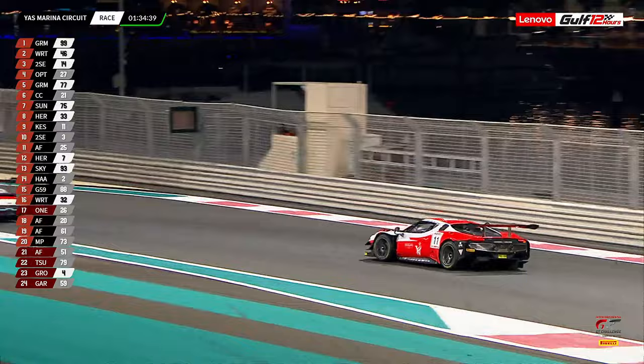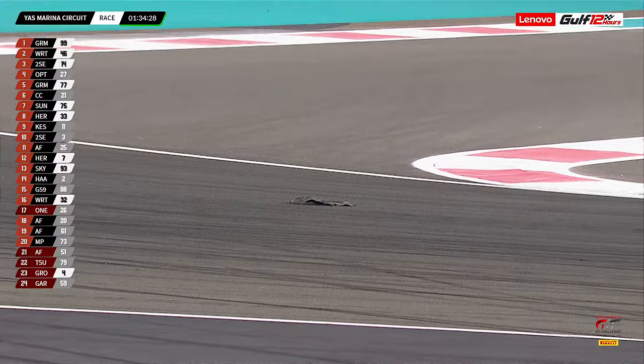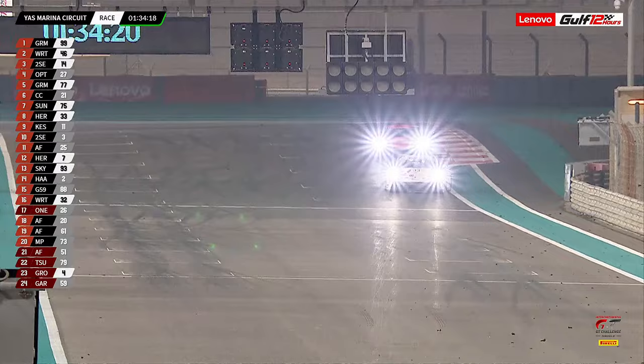There is the debris, one would imagine, that's been picked up between turn three and turn four, and it doesn't look as though it's that far off the racing line, but it doesn't look like carbon fibre from there. It looks more like a wheel arch insert or something like that, does it not? Could well be, couldn't it? So it's again, wear and tear, you could argue, rather than contact between cars.